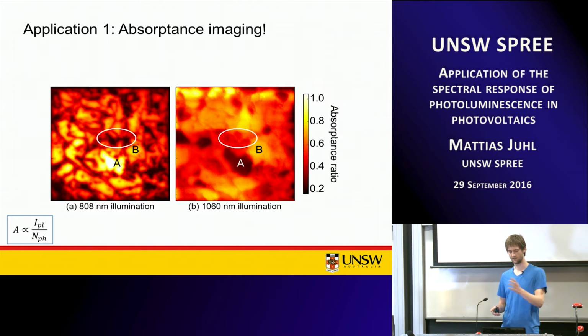Now, if we look at the absorptance ratio image, we can see grain A and B. They have quite different absorptance ratios there, with B showing much stronger absorptance at 1060 relative to its 808 than grain A. While in the 808 image, you wouldn't be able to discern this information. And in fact, because grain A is actually brighter in the 808 nanometer image, but it has worse light trapping properties, as we can see in the 1060 nanometer image, it hints that grain A actually is a better lifetime grain.